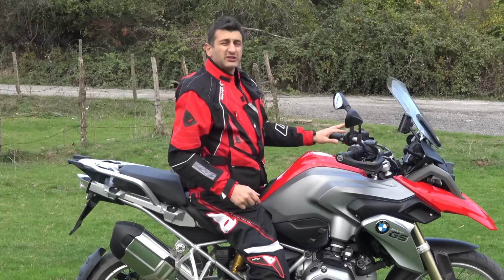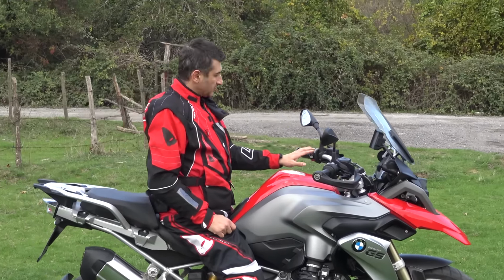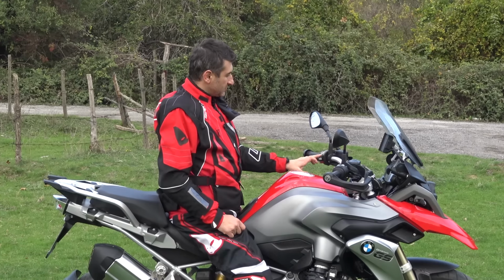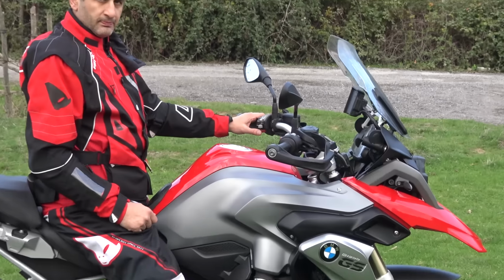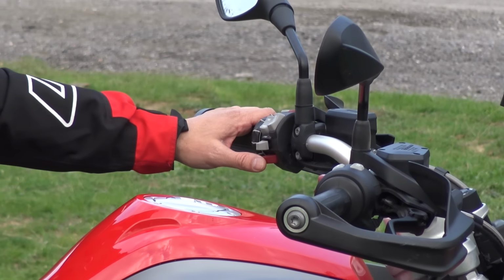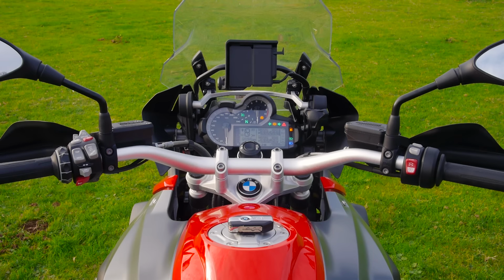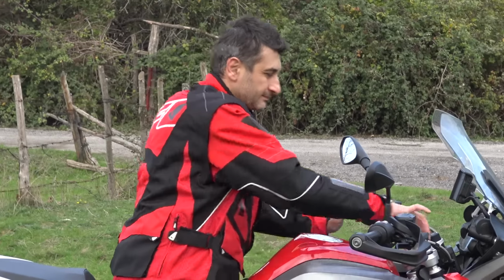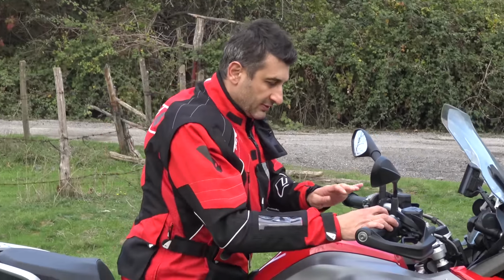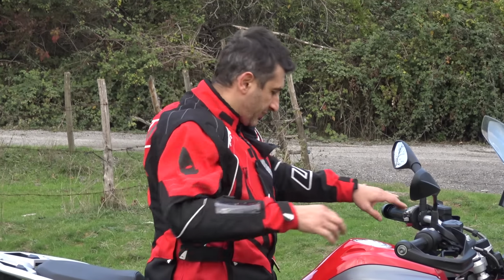These buttons, actually they are not buttons. These are electronic circuit board switches. So these are not real buttons. For example, when we do the horn, it has this delay. Now look, everything is now open. It has this slight delay because everything is going through this bus system, the central nerve of the bike.